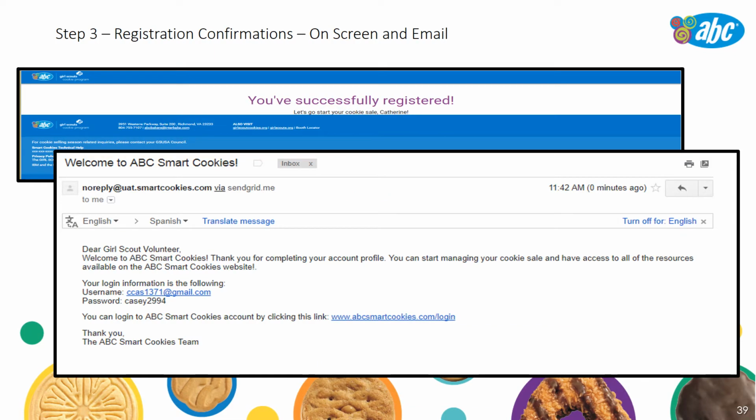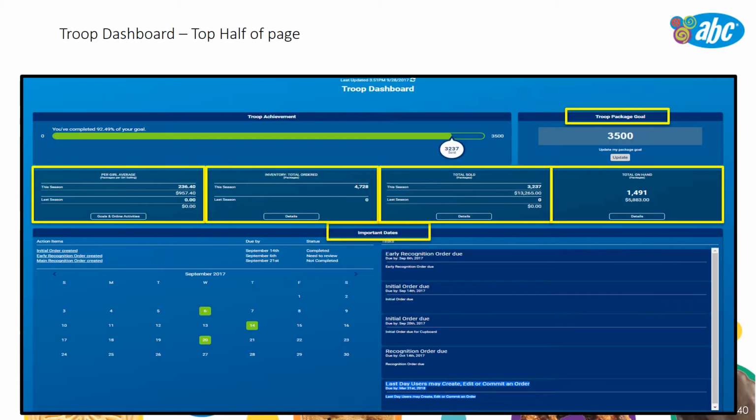Step 3. A confirmation message will appear upon successful completion of the registration process, and then you will receive an email confirming your registration is complete. Save this email since it will contain your username and password as well as the link to ABC Smart Cookies. Once you follow the link and register, you will log into Smart Cookies and view your Troop's dashboard.